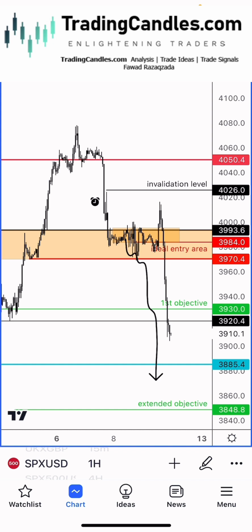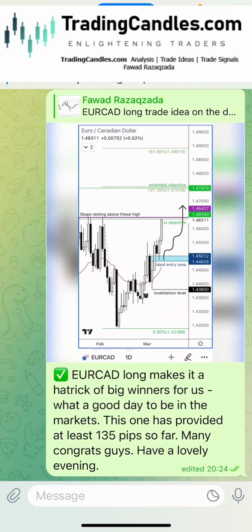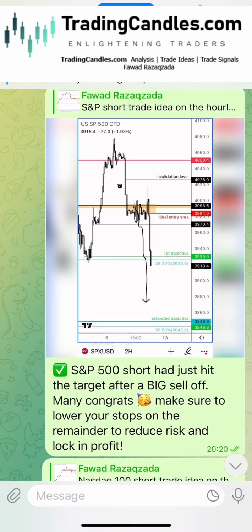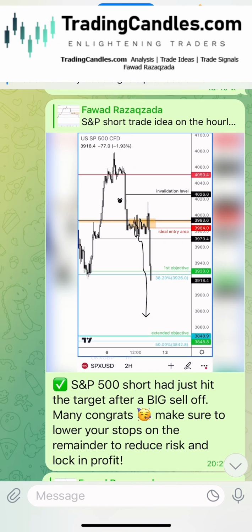Okay, so let's just talk about that. On the back of the risk-off sentiment on Thursday, 3 of our trades hit their target. The first one being the EuroCAD and Nasdaq as well, and S&P 500. There are a few other trades I'll show as well, but let's start off with the S&P.